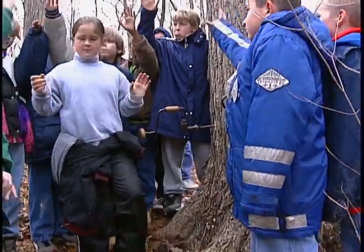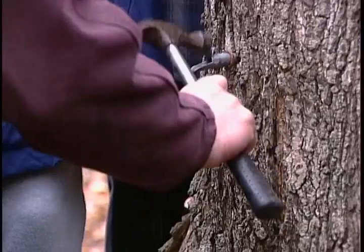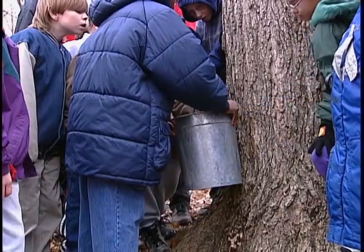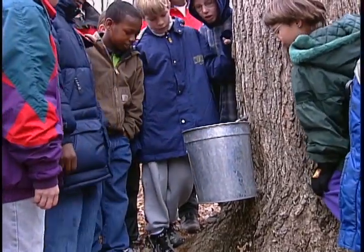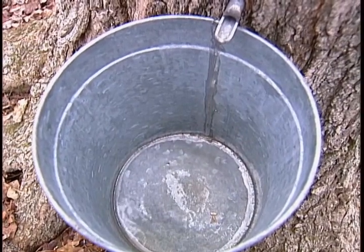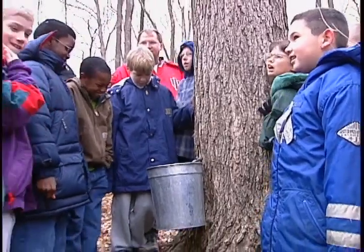Good. You want to try? You can try next. Take a couple cranks. You don't want to put it in too far or you'll damage the tree. That's about as fast as you'll ever see a tree drip. You want to put the bucket on? See if you can hear it hit the bottom of the bucket. At that rate, that bucket will be full tomorrow.